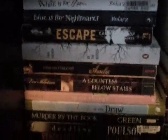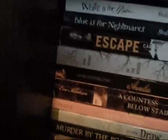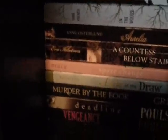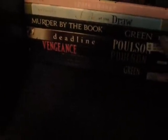I also have Escape by Carolyn Jessup, I think. In the Woods by, I can't ever say the name, Tana French. Ariella by Anne Osterland. A Countess Below the Stairs by Eva, I don't even know the name. Eva something, I can't read that. Spare Change and Luck of the Draw. Murder by the Book by Betsy Brannon Green.